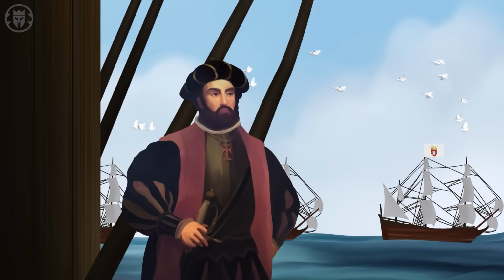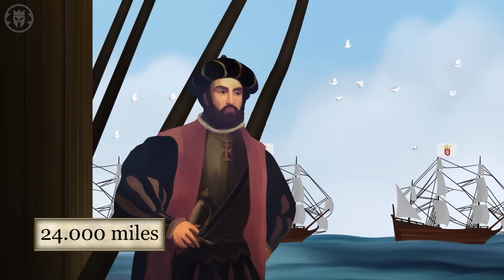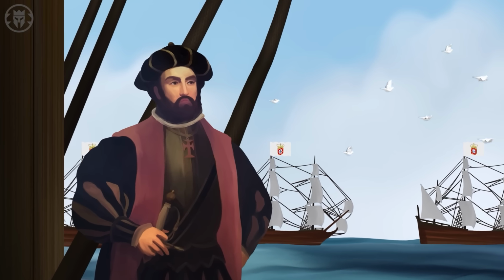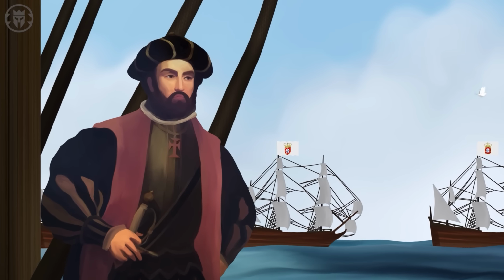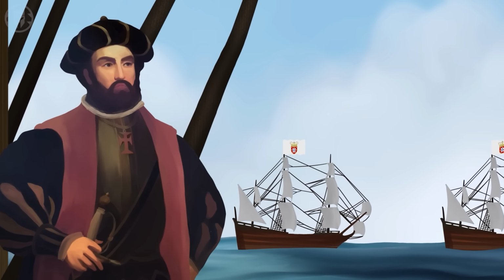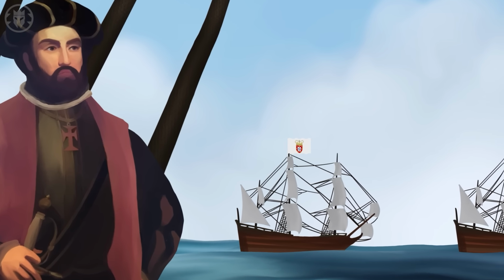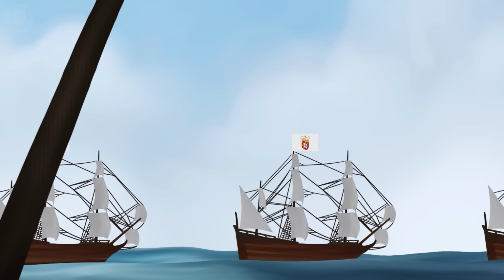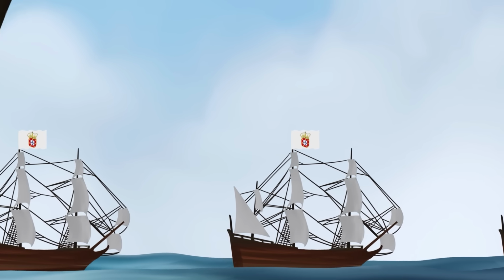Sailing an arduous and mind-boggling 24,000 miles by way of the treacherous Cape of Good Hope, they reached the Indian port of Calicut a year later. Da Gama's discovery of the sea route to India created a direct line between Europe and the maritime spice trade, and opened the way for an age of global imperialism.